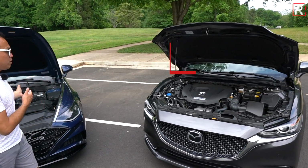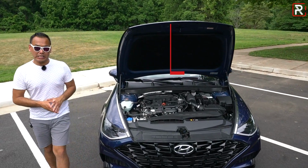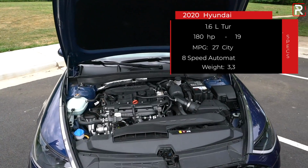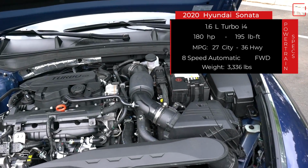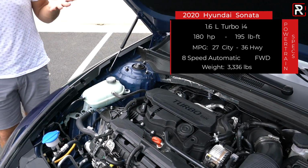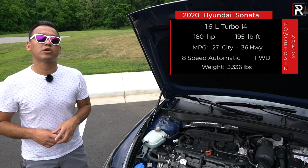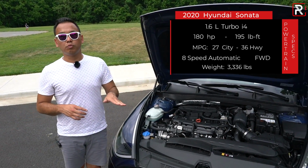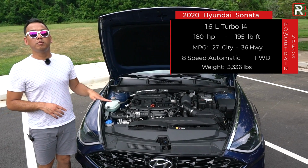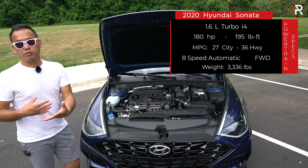Now, in contrast, this is the most powerful engine you can get in the Sonata right now. It's a 1.6 liter turbocharged 4-cylinder, so it's almost a liter smaller than the Mazda's. It makes 180 horsepower and 195 pound-feet of torque. Now, some of you may be saying, this isn't fair, the Mazda has more power. Yes, however, there's an N Line version of this car coming, which will also have a 2.5 liter turbo that should be making close to 300 horsepower. They're saying 290 horsepower paired with an 8-speed dual clutch.